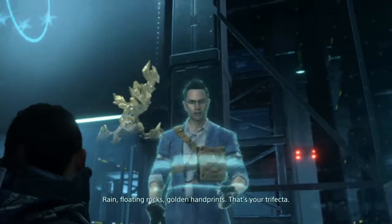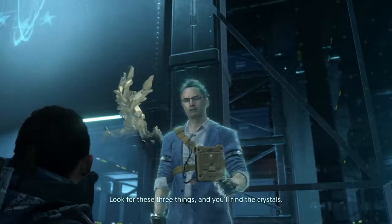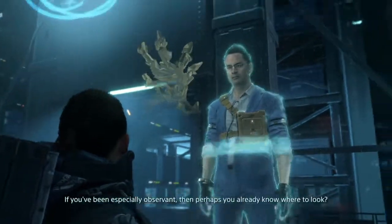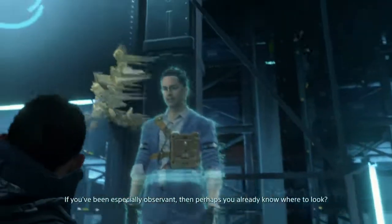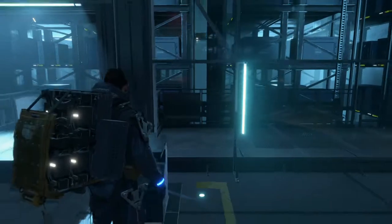Rain, yep. Floating rocks, golden handprints. Rain, rocks, golden handprints. Look for these three things and you'll find the crystals. Okay. If you've been especially observant, then perhaps you'll know where to look. Alright. Yep, back behind this.